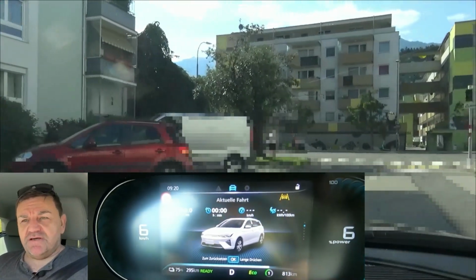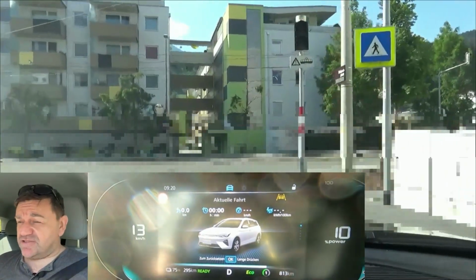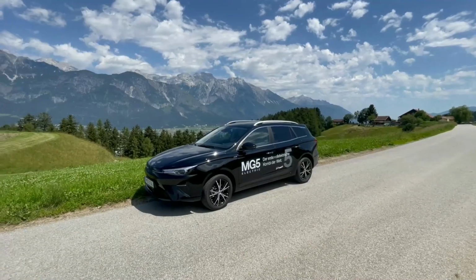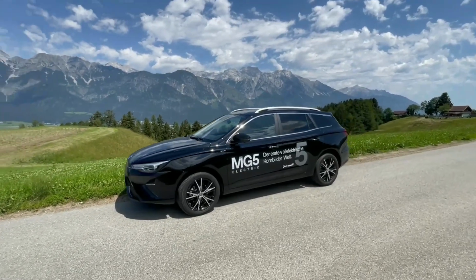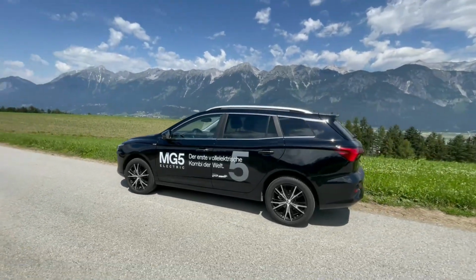My name is Helmut. Today we go out on the EcoDriver loop with the long-awaited car, which is finally now here in the market in Austria, the MG5. That's the first electric station wagon on the market.